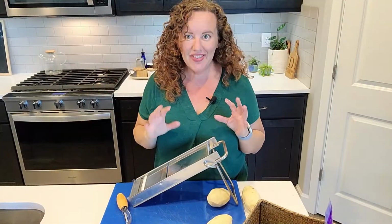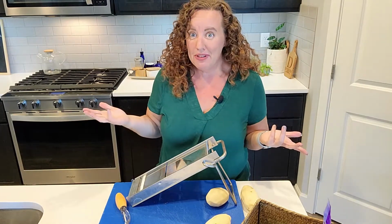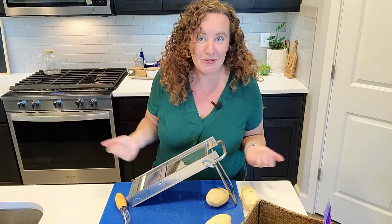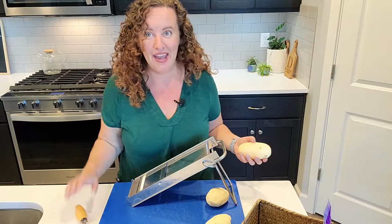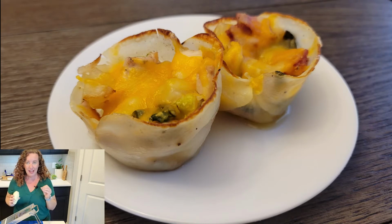Okay, so with these 5 ingredients, I was trying to think, what could I do that would be something a little bit different? I don't know, maybe one of the other collaborators will do something just like me, but I wanted to try to do something a little different. And so I came up with the idea of what the kids and I called chicken and potato baskets.